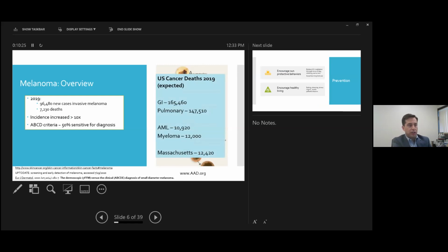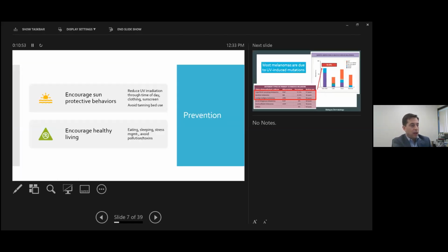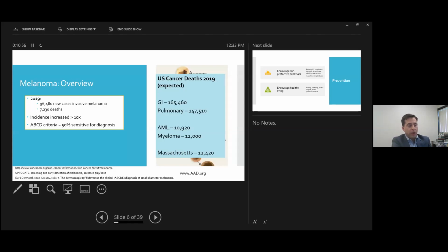In comparison, you can see here the expected deaths for 2019 for GI and pulmonary cancers. Melanoma, again, is about 7,000, so even less than myeloma. For Massachusetts, the entire state is about 12,000 deaths from cancer in 2019. So it's not the most common in terms of deaths, but it does rank up there, and it's a serious malignancy of the skin. The difference between melanoma and a lot of these other cancers is that you can see melanoma, and that makes it special. It gives us the opportunity that if we can see the melanomas and identify them, then we have a lot of room for improvement in reducing the number of deaths.